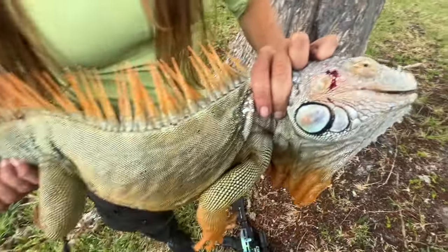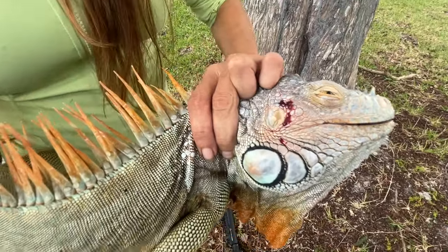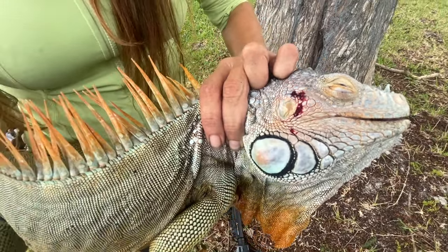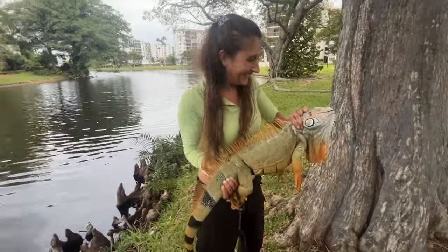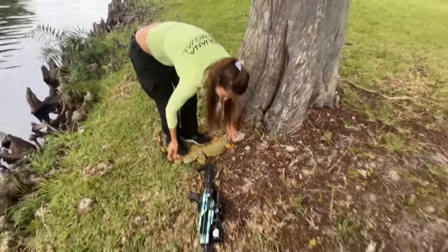But on these big guys, you gotta hit him in the eye to get a critical shot. If you hit him here, hypothetically, say she would have hit him here, he would have never got so wounded as he was. He would have run off and gone across the water. But thank God that we have one of the best shooters, one of the best women shooters in Broward County. One and done, baby.